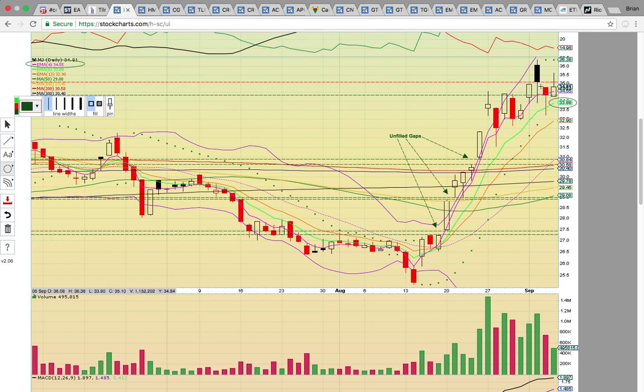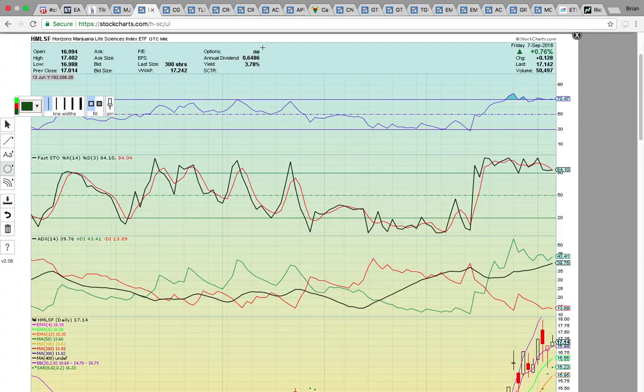What it needs to do is close above the closing price here on the bottom of this black candle. It needs to break through 35 resistance and turn that into support to head higher. As you can see, there are 3 unfilled gaps below. Notice volume is kind of tapering off here, so we'll see if volume comes back in the form of a red or a green volume bar.